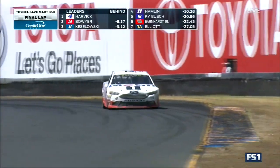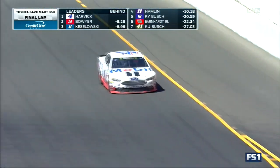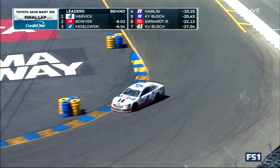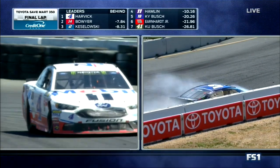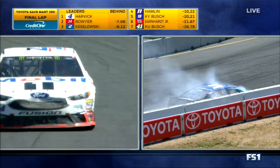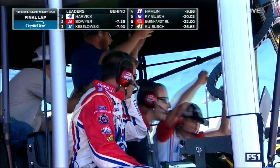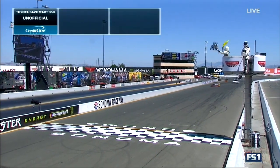Oh, we got a big wreck, crash on the front straightaway with Casey Kane. Has hit the wall at turn one. White flag continues to wave. No caution. Wow. Kevin Harvick trying to nail down a 1-2-3 for Ford, and the caution flag waves. That was a huge impact for Casey Kane. Clean sweep. Awesome job. Checkered flag in the air.